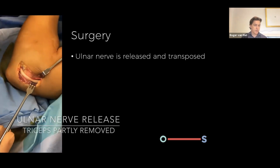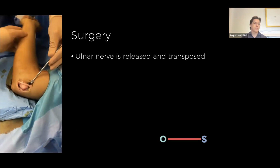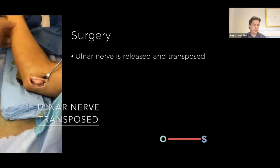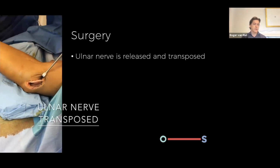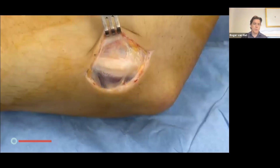So releasing the nerve makes the problem worse. You need to do something extra. Just releasing the nerve like in a normal compression is not enough in these patients. As you can see here, we release the nerve, we transpose it, it's no longer dislocating, and as you can see, we also removed part of the triceps.